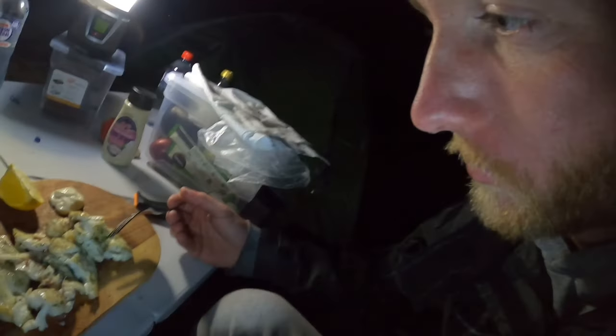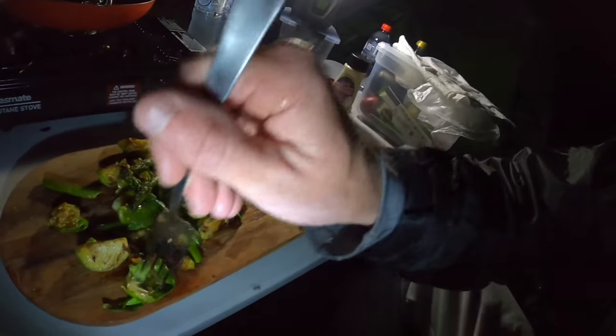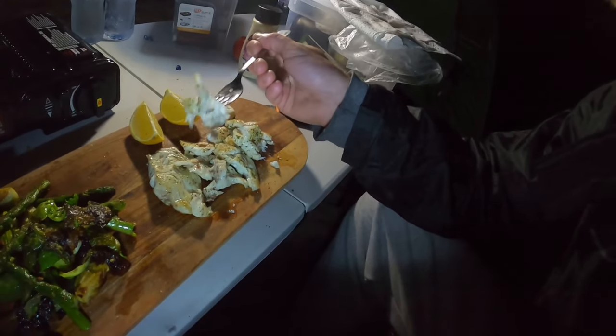That's beautiful. That's really nice. That really is delicious, hey? Oh, it's good. It's really good. It's got a little bit of Brussels sprout. Oh, really soft. It's just tasty, tasty food right there.